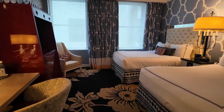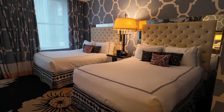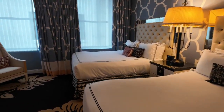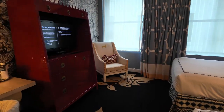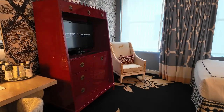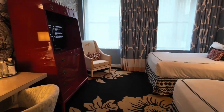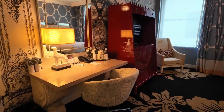Standard setup again with your desk. You have your TV with your mini bar area. And these rooms are very, very spacious. It's a very nice size room for being, again, in a large city like Philadelphia and New York. A lot of times the rooms are much, much smaller, but this is a beautiful, beautiful room.